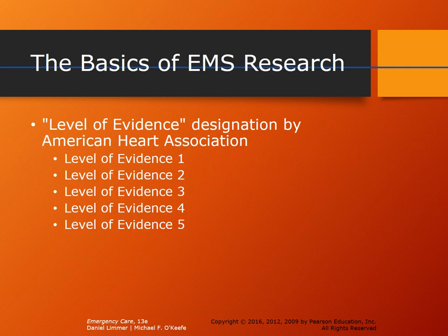A great example of these types of research projects that we will be a part of would be the level of evidence designation by the American Heart Association. The American Heart Association, from here on out I'll refer to them as the AHA, is considered to be the gold standard of cardiac care for patients regardless of where they are found, pre-hospital or hospital. Level of evidence for them is based off of different levels, level one being the lowest and level five being the highest, based on expert opinions.